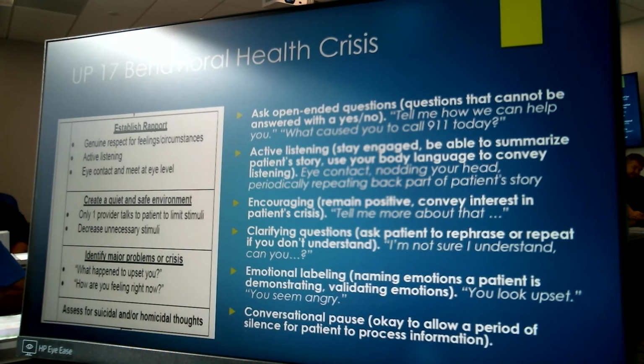So first is UP 17, the behavioral health crisis. And what this does is it kind of walks us through some verbal de-escalation and how to talk to people. Okay, because we need to talk to people with respect and like they're a human being and not be jerks to them when we walk in, right?